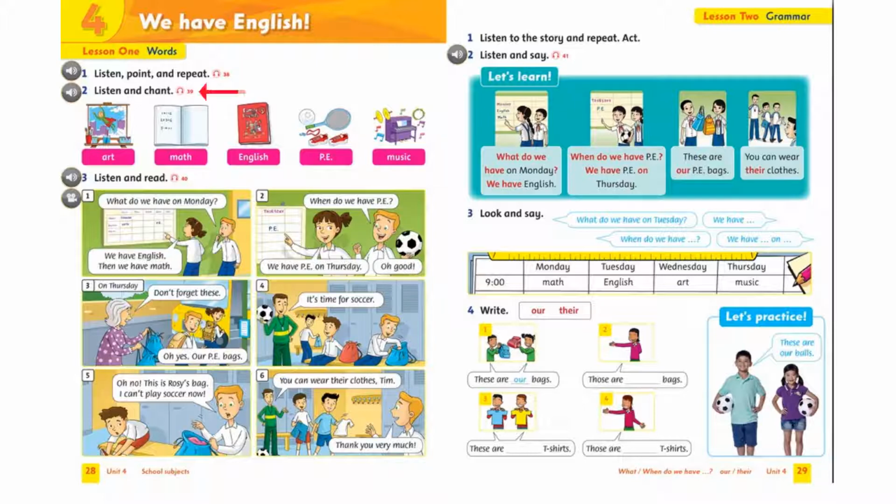Listening 39. Listen and chant. Art, art, art. Math, math, math. English, English, English. PE, PE, PE. Music, music, music.